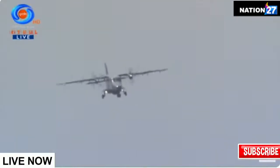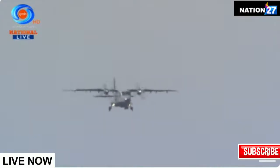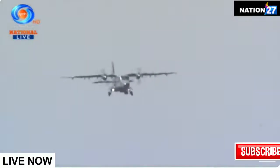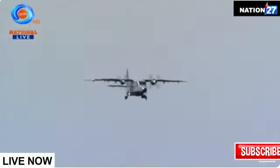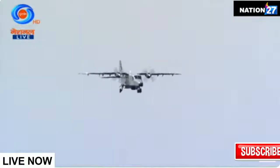Ladies and gentlemen, please keep looking to your left as the aircraft will be shortly landing right in front of you. The aircraft houses an on-board software-defined radio used for communications and transmission of sensor data. It is a key step in India's self-reliance in aerospace innovation.